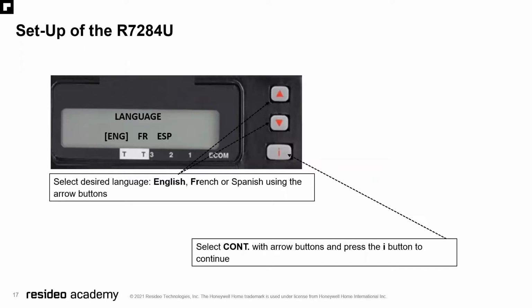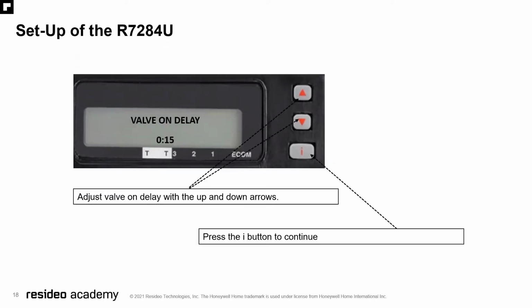The first thing you're going to see when you get into the installer setup will be what language do you want the device to display in. Use the up or down arrows to select which one is appropriate for you and your customers. And then when you've got that, once again, you press the I button to continue and move on to your next option, which is going to be the valve on delay. And the valve on delay, you have 7 options. It's a range of 0 to 30 seconds in 5-second increments. So you can go anywhere from 0 to 30, depending on what you need for your system.